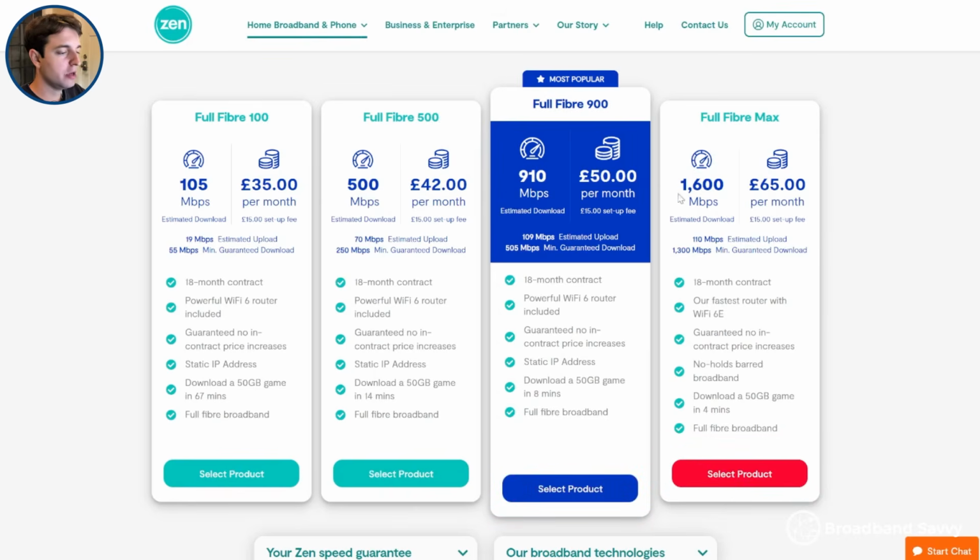Zen offers fast download speeds and very consistent service, but it would be good to see a greater range of plans on offer from them. In Openreach areas, you can get their 1.6 gigabit plan, which is really good to see, because a lot of other providers still aren't offering this, including BT, PlusNet, and Sky.